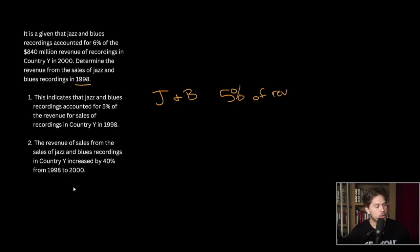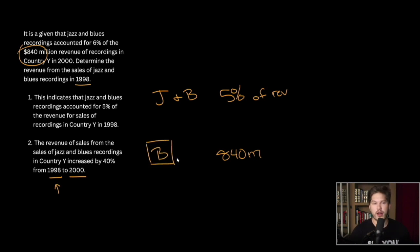Statement 2 says the revenue from the sales of jazz and blues recordings in country Y increased by 40% from 1998 to 2000. Well, the question tells us the revenue in the year 2000. It tells us that it was 840 million. And statement 2 tells us that it increased by 40% from 1998 to the year 2000. Therefore, we would be able to determine the amount of revenue in the year 1998. So our answer for this question is going to be choice B. Statement 2 is enough information.